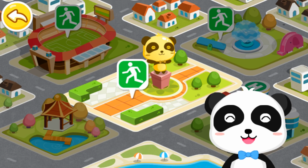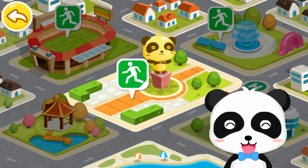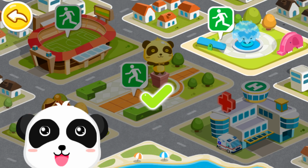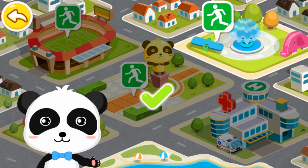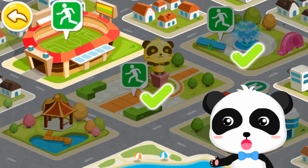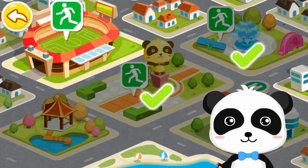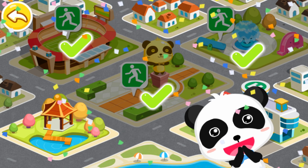Yes, this square has emergency shelter signs. Wow, this park has emergency shelter signs. Very nice. The stadium has emergency shelter signs. Great! Wow, you have found them all.